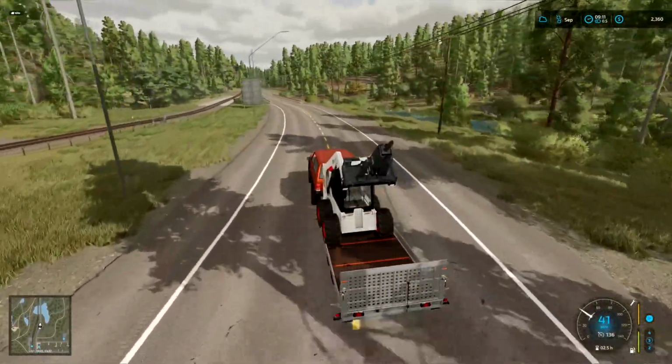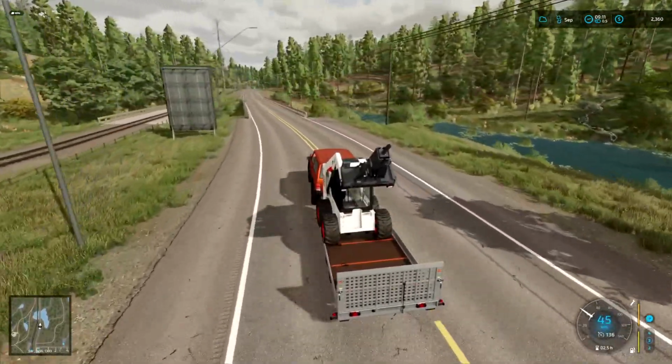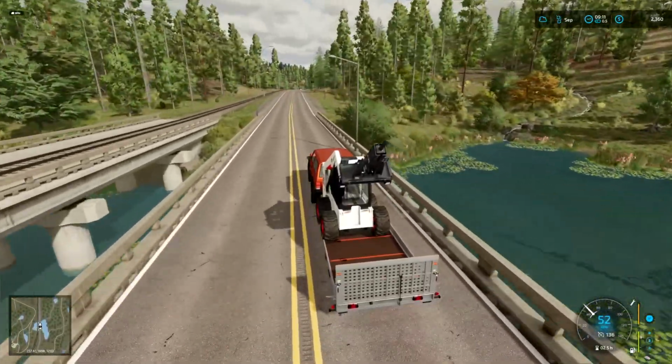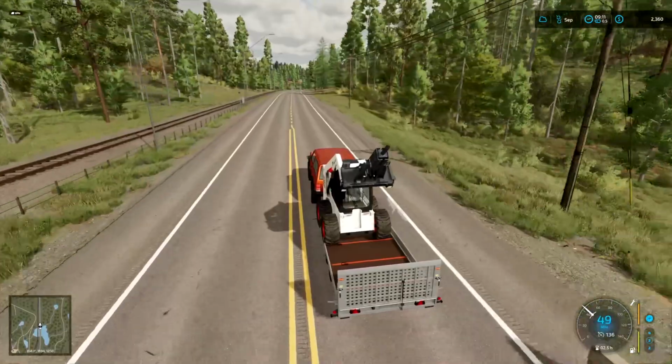Oh, I can see this little trailer is not gonna last very long. I'm gonna need something a little more robust. It'll get us a nice little gooseneck. All right, one thing at a time first.